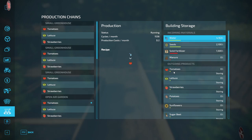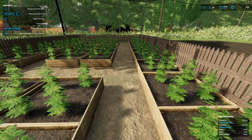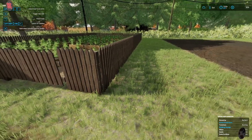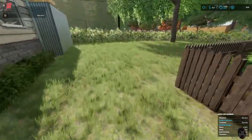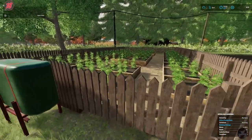I'm going produce. Let's see. Click on tomato. Restoring. We'll do storing for now. There we go. And the spawn point is right here, along the side. Well, we've got a crop going in the sense of, you know, it's in a greenhouse, but still. Or open garden, I should say. But still, crop.